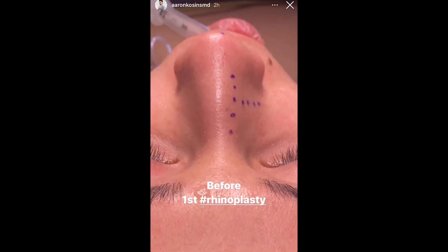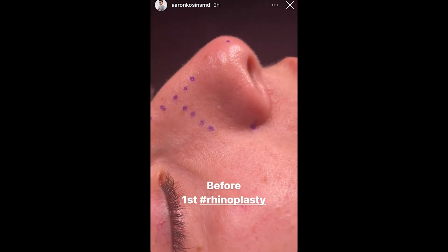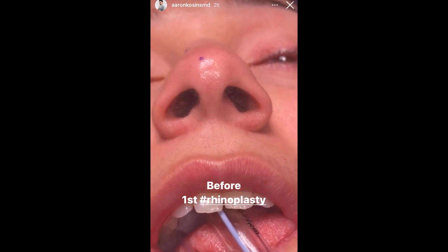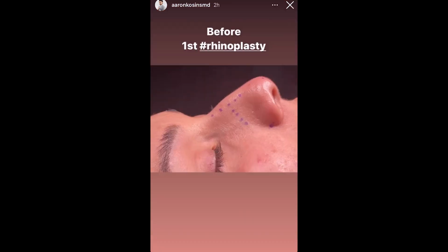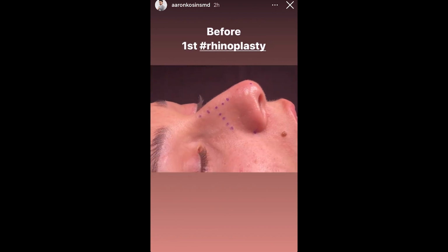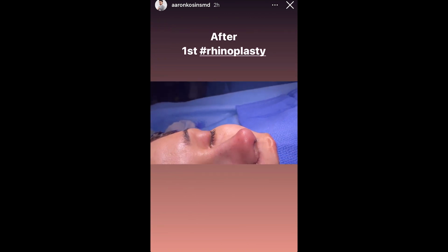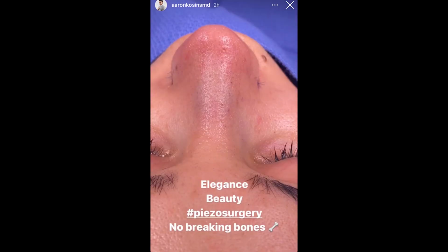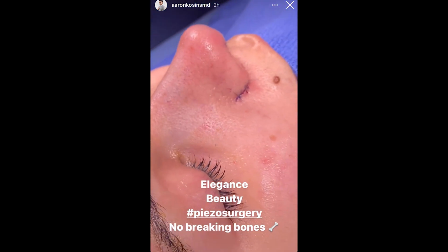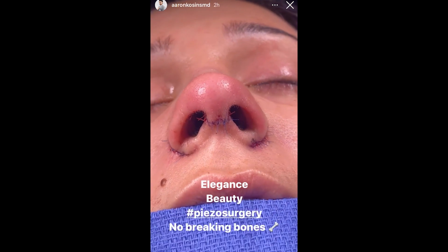Here we are at the beginning of surgery. You can see a deviated nose to the left, bulbous tip, wide bony base, hump, and wide nostrils with flare. Here we are at the end of surgery. Nose is straight, nose is narrow. Nice super tip break, good tip definition, and nostril flare gone.